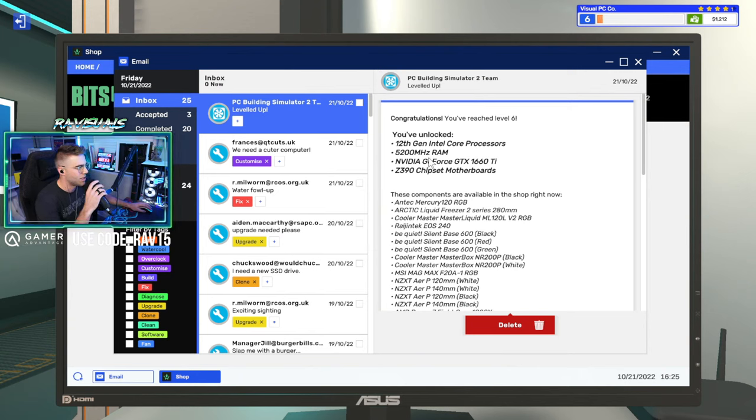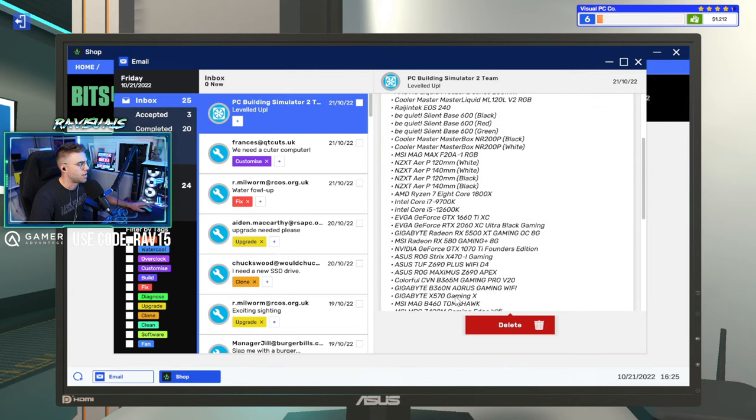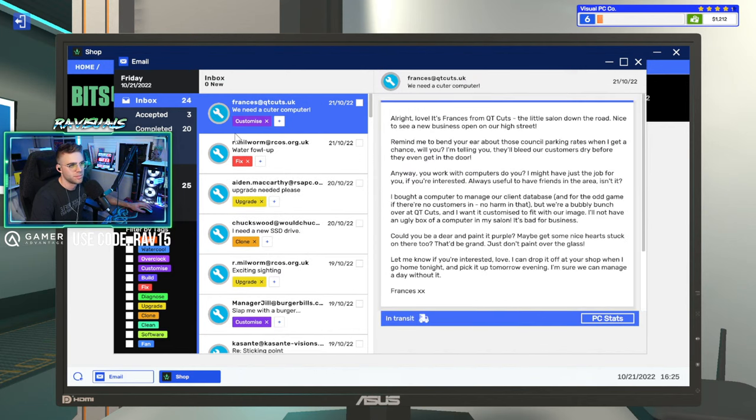I have now unlocked 12th gen Intel Core processors, a 1660 Ti, Z390 chipset motherboards. Okay, cool. Oh, I just got unlocked a lot more stuff. That's good. Next milestone, level 7 unlocks: 8th gen Intel Core CPUs, NVIDIA G2060. Okay, beautiful.